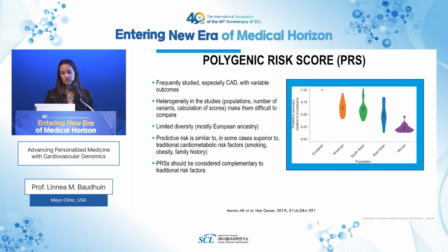And then also diversity is an issue, as Dr. Bauer pointed out. Currently 90% of GWAS data is of European ancestry. So we do not really understand polygenic risk in non-Europeans. You can see here in this picture, if you compare the prediction accuracy for coronary artery disease polygenic risk in Europeans compared to Americans, South Asians, East Asians, and Africans, quite a big difference. So we need to have ethnicity-specific polygenic risk scores, and it's going to take a lot of studying of a large number of individuals for us to get there.